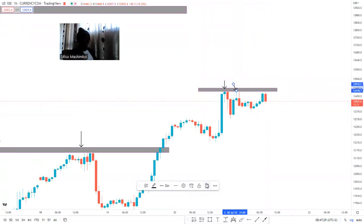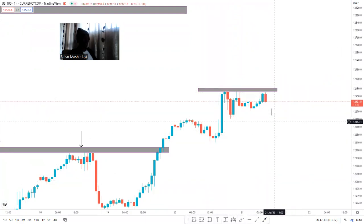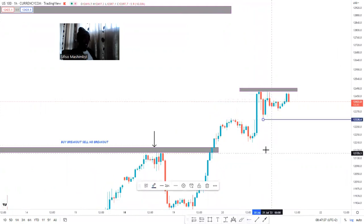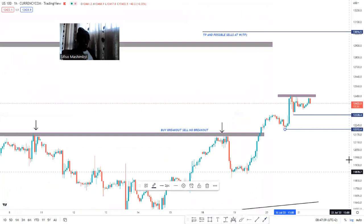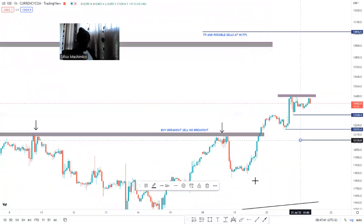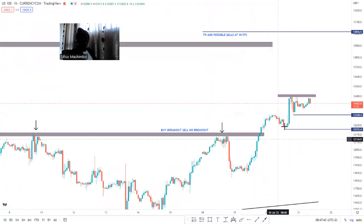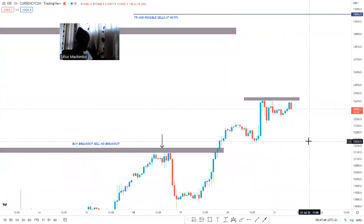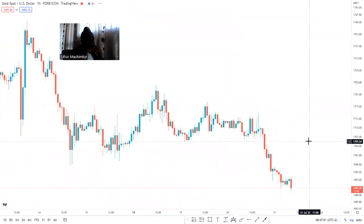So with that said, I will take short trades based on price failing to break, with my first target being just 1 to 1, 1 to 2, and I'll leave a runner with price breaking inside this level once again. So I'm not looking to do much, and I'm not looking to take much. Heading to gold.